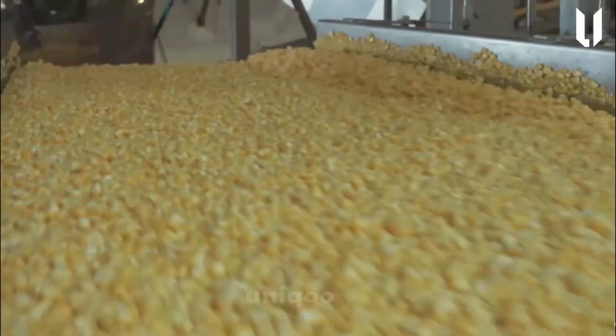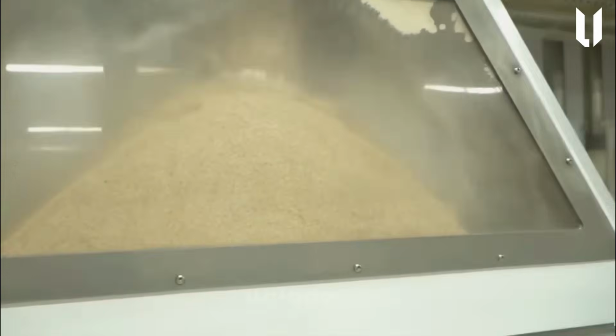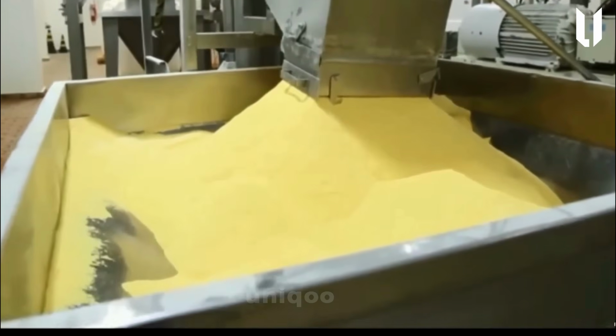At the factory, the corn is ground into fine cornmeal, a smooth powder with a high starch content. This is crucial for giving Cheetos their special crunch. The cornmeal is sifted to remove any lumps or large particles, ensuring it is uniform and ready for extrusion.